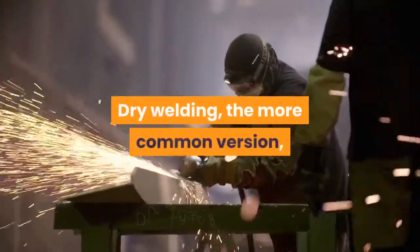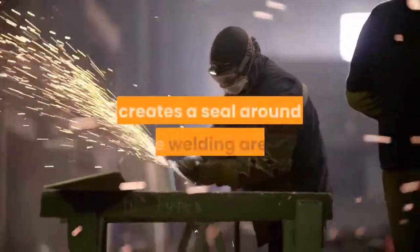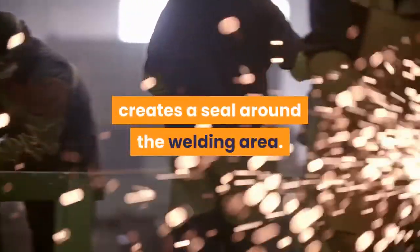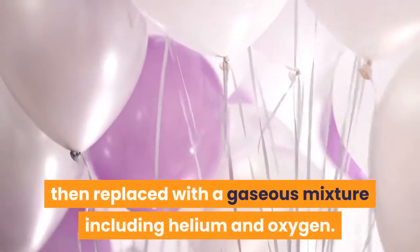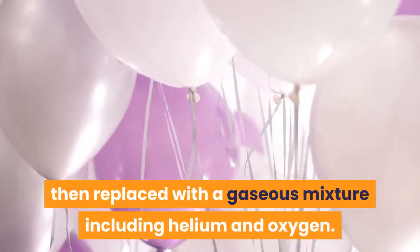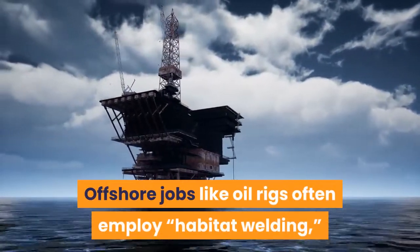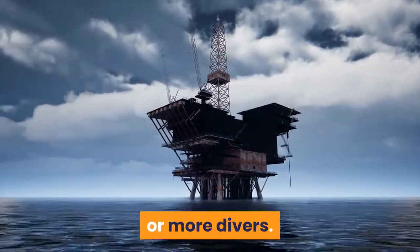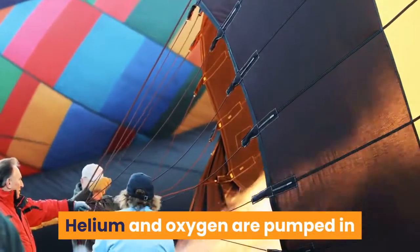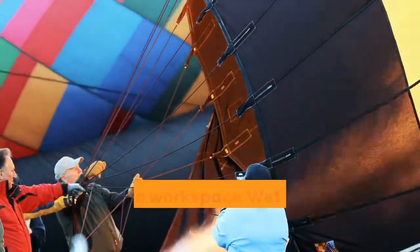Dry welding, the more common version, requires a hyperbaric chamber which creates a seal around the welding area. Water is pumped out of the chamber by hoses, then replaced with a gaseous mixture including helium and oxygen. Offshore jobs like oil rigs often employ habitat welding, where the gas-filled chamber is large enough to fit one or more divers.